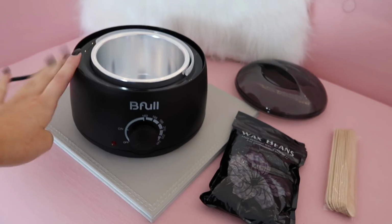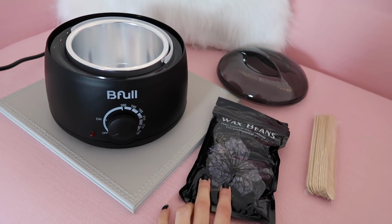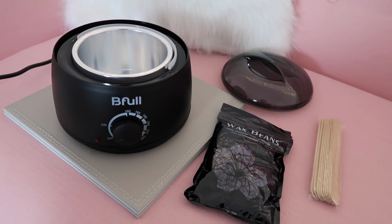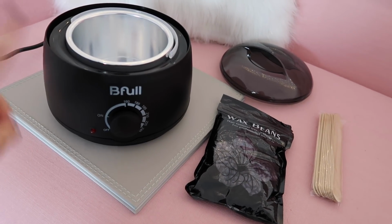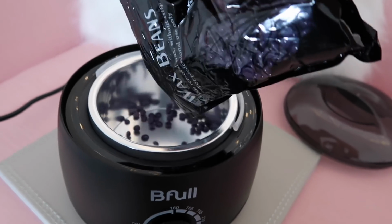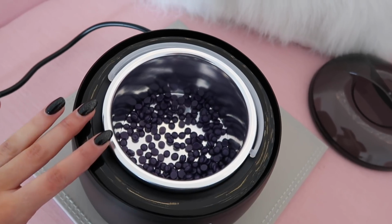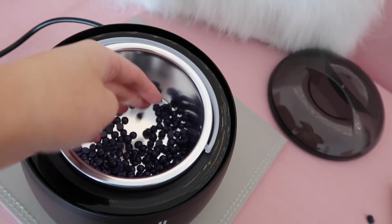Right, I've got my melting pot all ready to go. I've got my wax beans. I decided to go for the bluey purple ones. Thought they looked quite nice. Got my lollipop sticks. I'm ready to wax myself. So the first thing I need to do is pour some of these into that. So I'm gonna do that first. Okay. Oh dear. I think that'll be enough. This is what they look like. They're just a load of like hard, oh no, they're all pinging everywhere.